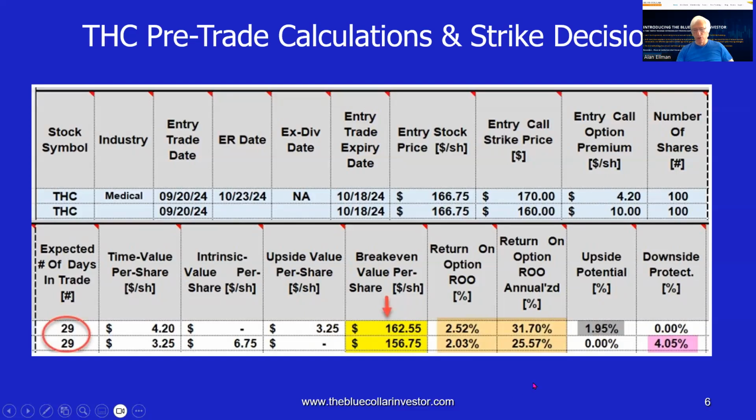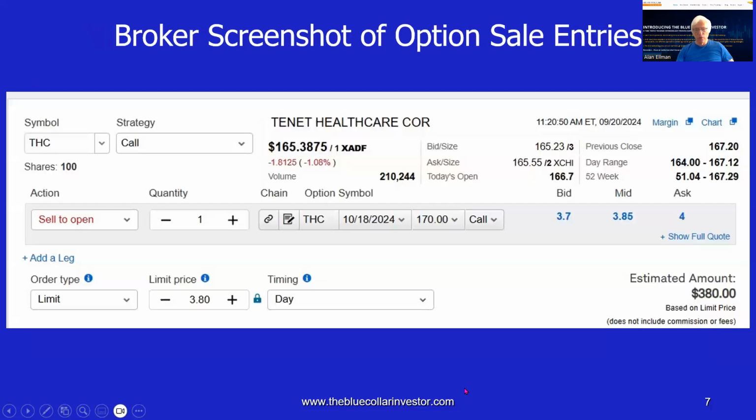Now I decided to use the out of the money 170 call, and I used some of the cash available in one of my portfolios to actually purchase 100 shares of THC. So let's move on now. I purchased 100 shares of THC and then I sold the call. So you're looking at a screenshot now of how I set up selling the covered call.